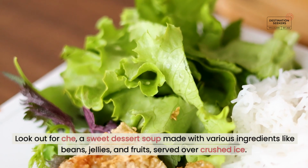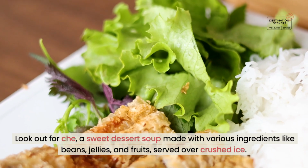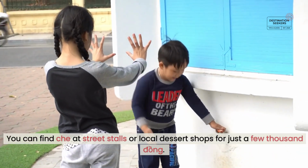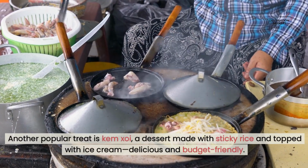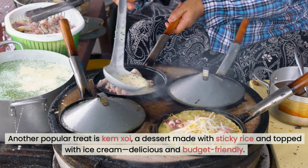Look out for Che, a sweet dessert soup made with various ingredients like beans, jellies, and fruits, served over crushed ice. You can find Che at street stalls or local dessert shops for just a few thousand dong. Another popular treat is Kem Xoi, a dessert made with sticky rice and topped with ice cream, delicious and budget-friendly.